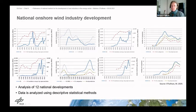So in the US, we essentially have one company left, which is GE. Well, they bought the companies that were there before. And in Denmark, we have Vestas left. And obviously Siemens Gamesa bought another Danish company, Bonus, and they're still producing there. But essentially it boils down to each country having one to two major players left, and everybody else has vanished.